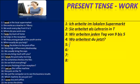Right. Number 5, to help is helfen. I help my mum at home. So, ich helfe. Now, my mum, meine Mutti, at home, zu Hause. Ich helfe meine Mutti zu Hause.